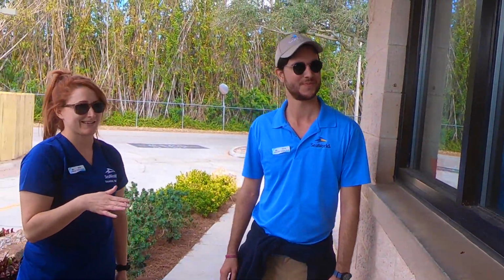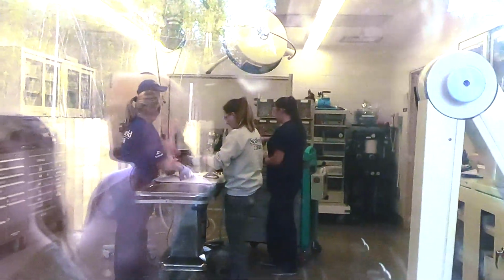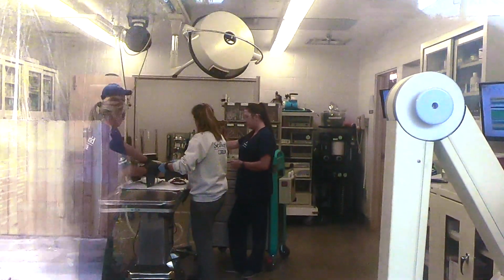This is our veterinary hospital. So you guys will get a first-hand view of our vets working today. If you look through these windows here, you're going to see a heron on the table. This is a rescued bird that was brought in.